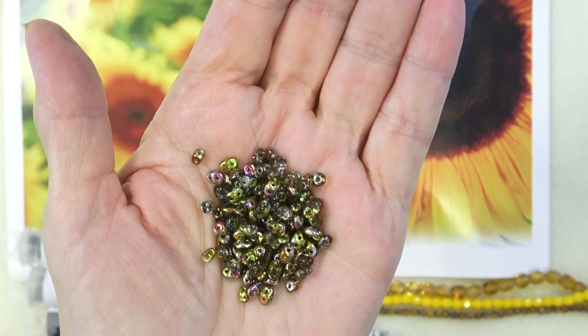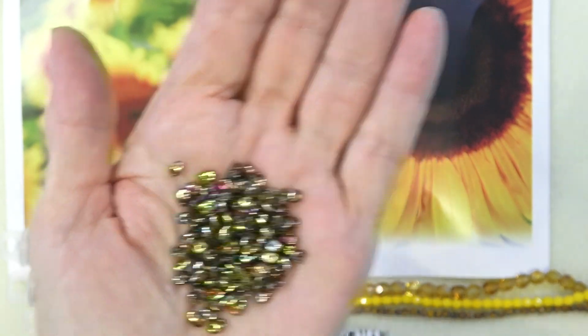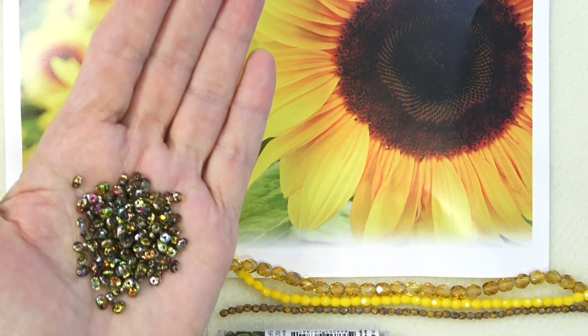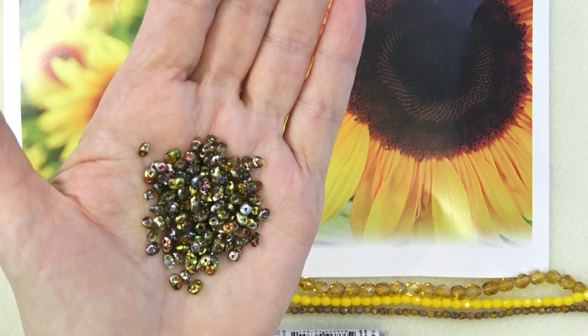Next up, I love these. We have a mini duo. These are magic green, so look at that beautiful shine on that, and that coating is gorgeous. Look how beautiful it goes with everything else. It just gives a punch of sparkle.